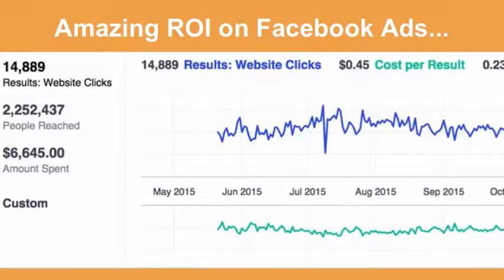So our ROI on Facebook ads. I'm talking about this, but what have I actually done? This is just one of my campaigns I ran for quite a while. We reached over 2.25 million people. We had almost 5,000 website clicks, and we spent $6,645 doing it. And you can see here, we started back in May of 2015, and we kept going. I think it might even be going today. Got to check on that.